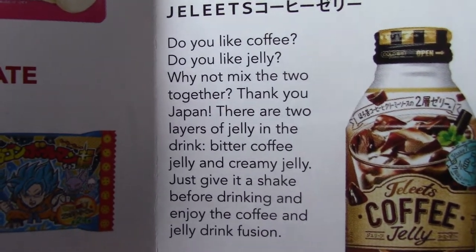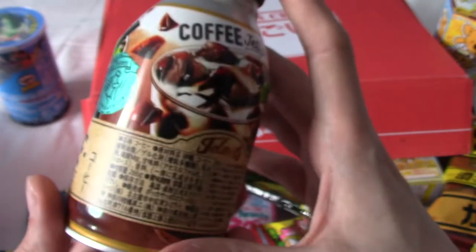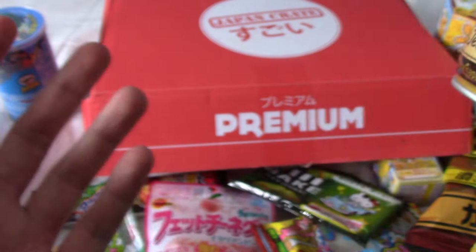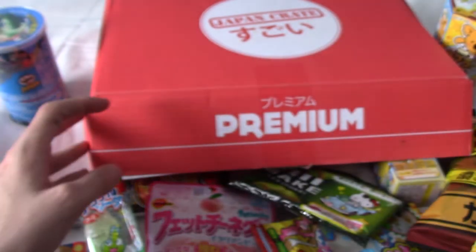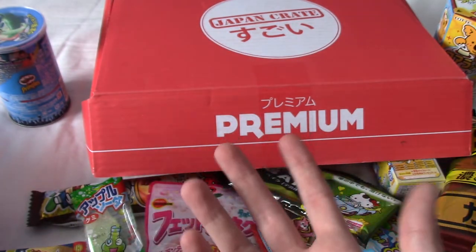Yeah, apparently there's like two layers of jelly or something, and it's a coffee drink. Hey, interesting combo, to be fair. I like jelly. I don't really drink coffee. I drink more coffee-flavoured things than I drink coffee, if that makes sense.